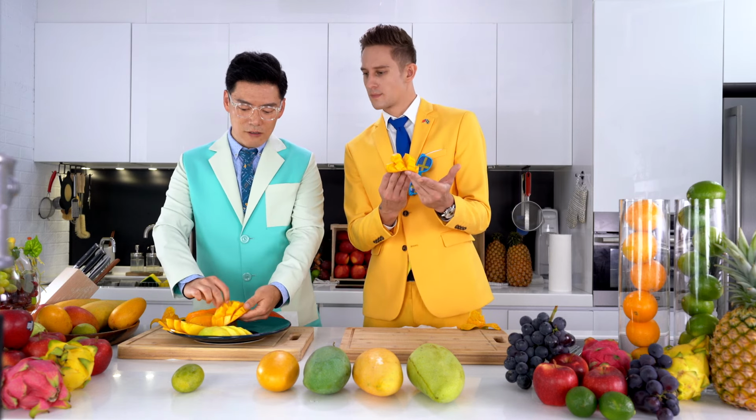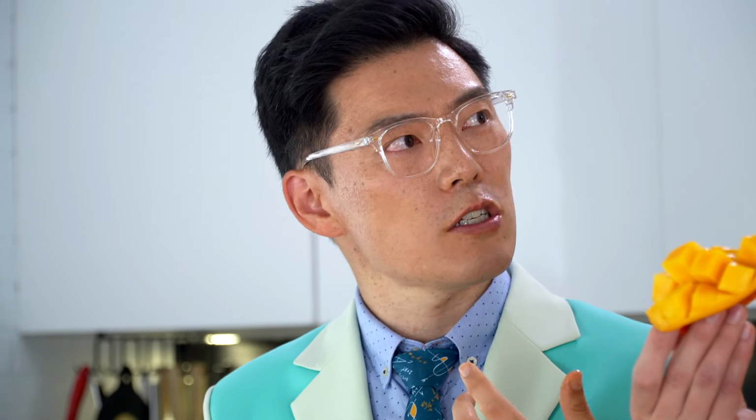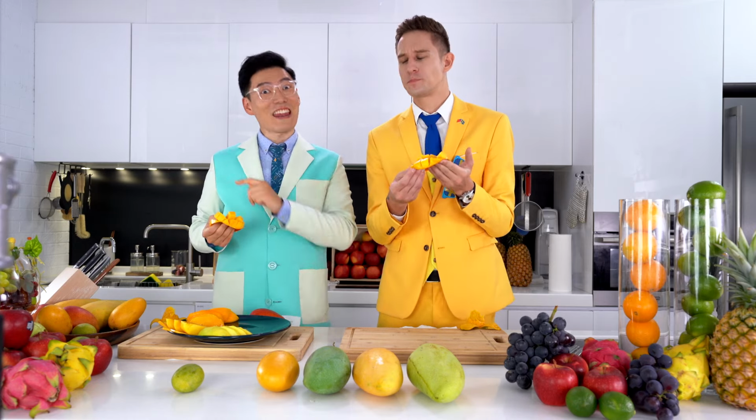And let's take a taste of this one. So, the flesh is much creamier. So much more creamy. It almost melts in your mouth. All right, so let's try the next one.